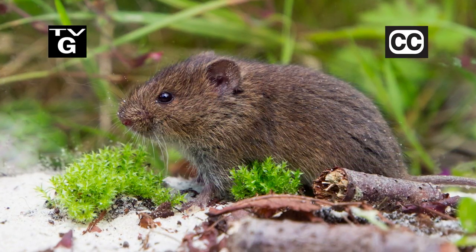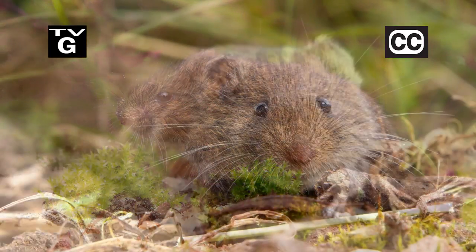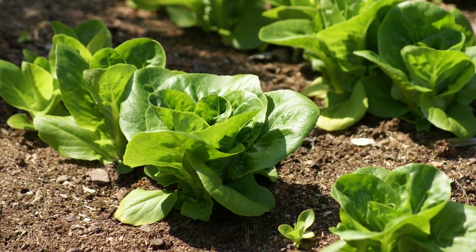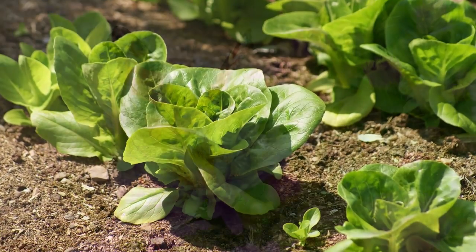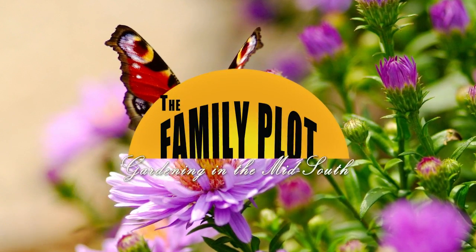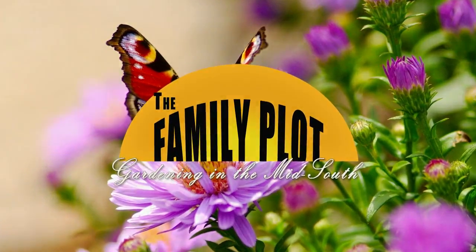I'm Chris Cooper. Voles are small rodents that can do tremendous damage to plants. Today, we're going to talk about them. Also, what are micronutrients? How about a hybrid? We're going to define these and other gardening terms. That's just ahead on the Family Plot, Gardening in the Mid-South.